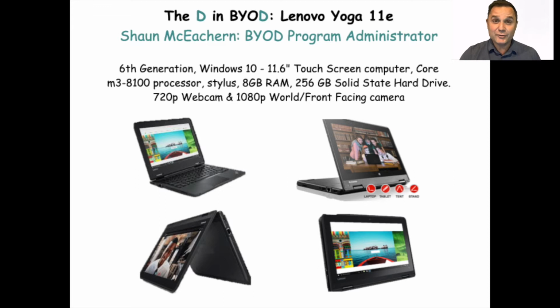Okay, so let's have a closer look at this device. It's the Lenovo Yoga 11E. We've got twice the amount of storage from last year. It's got twice the amount of RAM, and it's actually cheaper this time around.